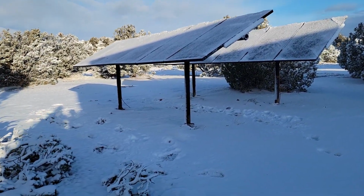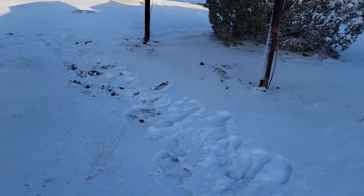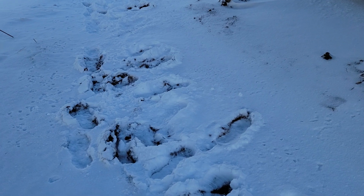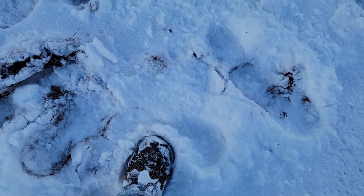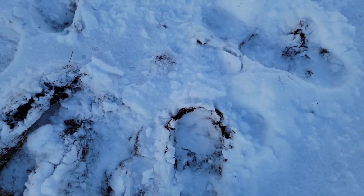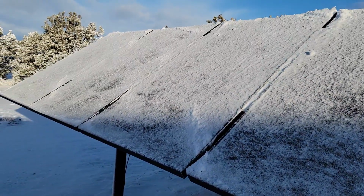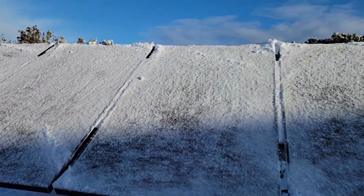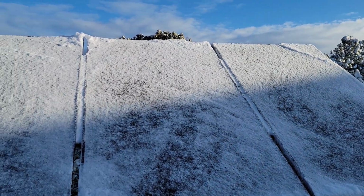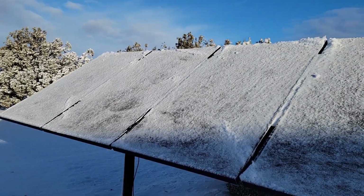And the other problem I'm dealing with, the ground's not completely frozen yet. So down here, you can see me kind of moving around a little bit. There's snow, but look at this. It's actually got mud underneath. Nice thick clay mud right underneath the surface of the snow. So, it's about 26 degrees out. We'll let the sun kind of melt this a little bit. I'll come out and sweep it again, hopefully, so we can get some power back into the battery bank.